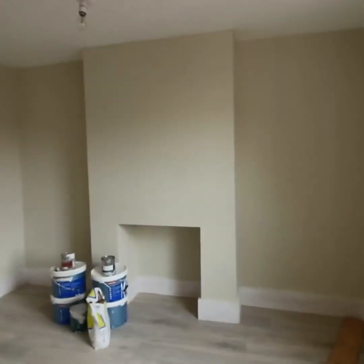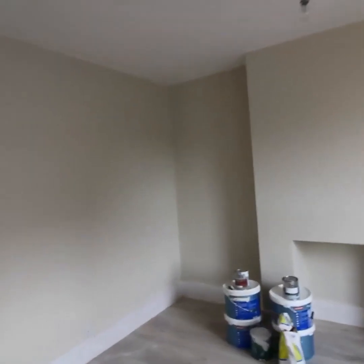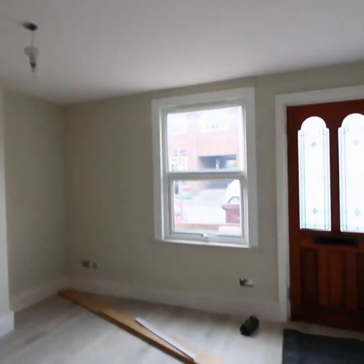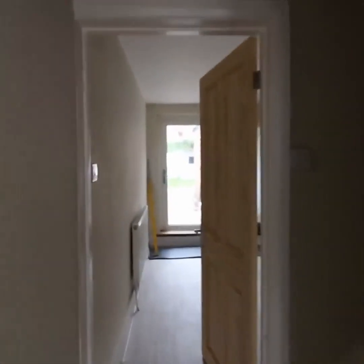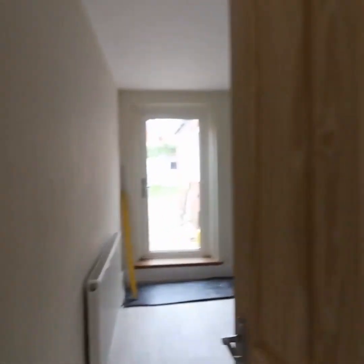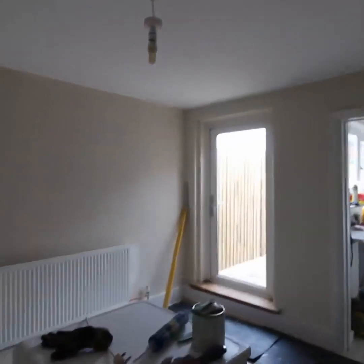And we have this got the living room, and then we walk in to the next reception room, to dining room, and we have under the stairs storage, as well as a door that gets you out into the back garden.